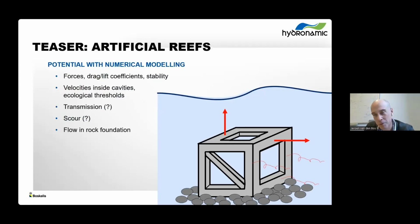So we want to be able to run a wave across it and maybe find the forces on the unit, maybe find some velocities inside to see how well it reduces the waves, and maybe it provides a real habitat for ecological growth. And maybe we want to do some more complicated stuff like scour or flow.